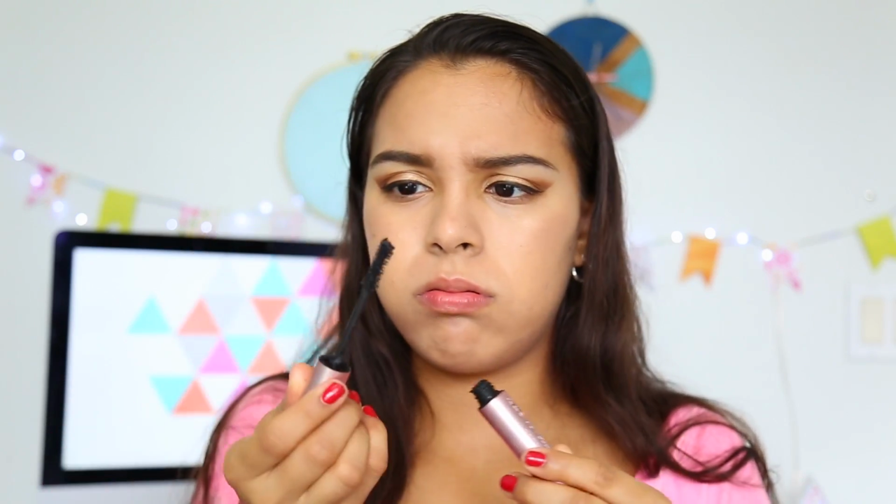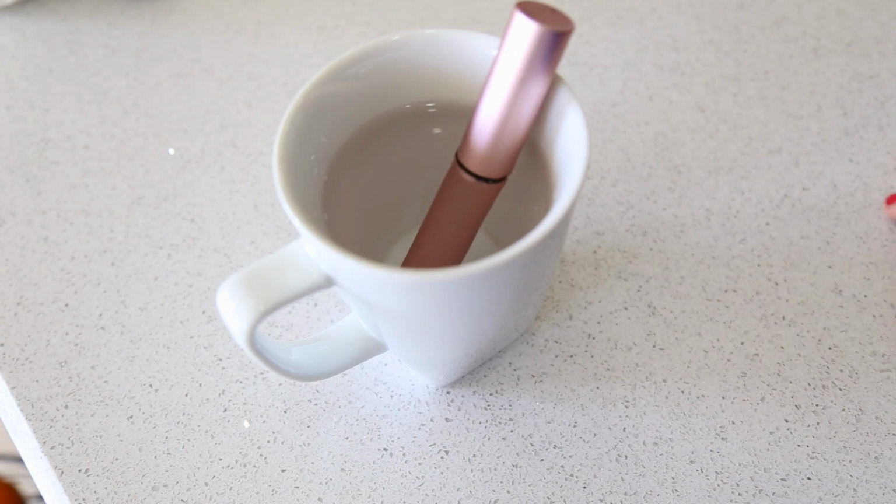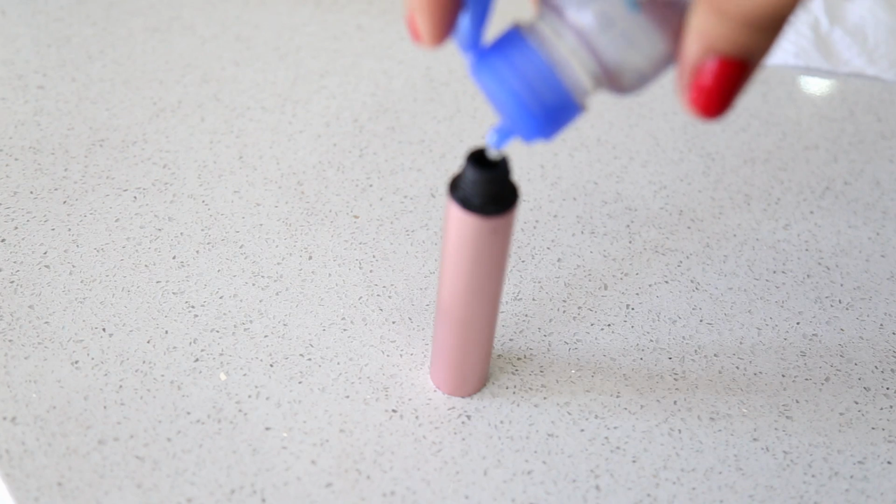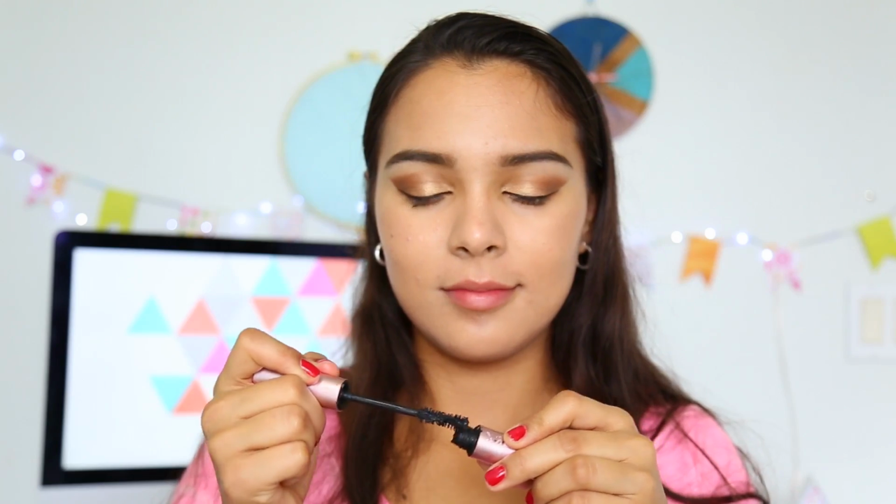If your mascara isn't applying as nicely, it's a little clumpy and a little bit dry, then all you have to do is put it in a hot bowl of water or a cup, anything. Leave it in there for about 10 minutes and it should dissolve a lot nicer. If you want another option for this, you can also just use eye drops. Just put in around 8 to 10 eye drops and it should make the formula a lot creamier.